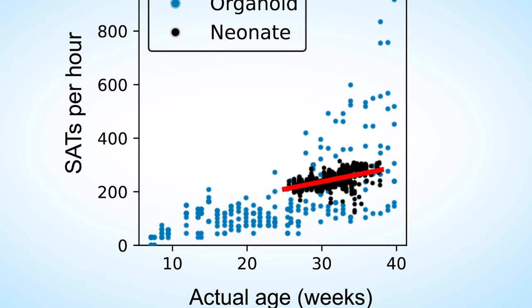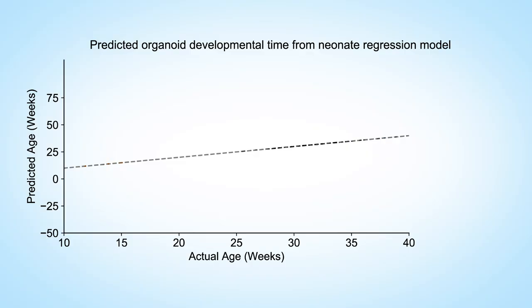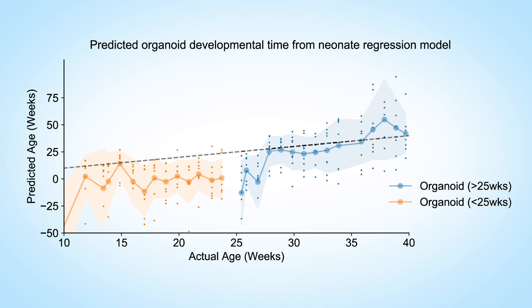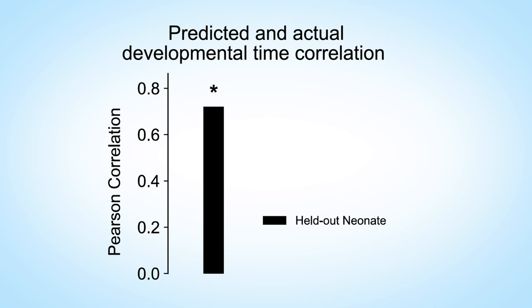What did the model reveal? In the time span where the model hasn't seen the EEG data, so before 25 weeks, it predicted really poorly for the organoids. Whereas starting from about 25 weeks, the prediction became a lot more correlated with the actual developmental time of the organoids. Therefore, from the model's perspective, there are similar features in the EEG data from the preterm babies, which it has seen, compared to the organoid data, which it hasn't. When we use only those features, this model was able to predict what the actual culture age was.